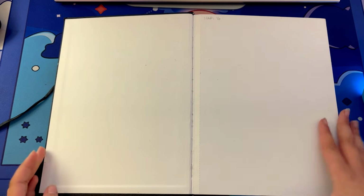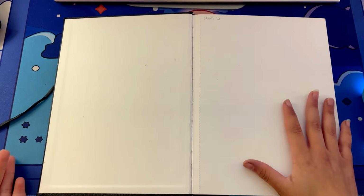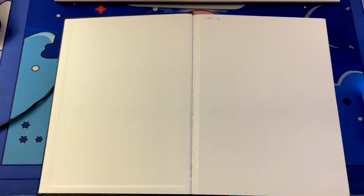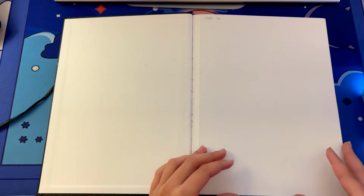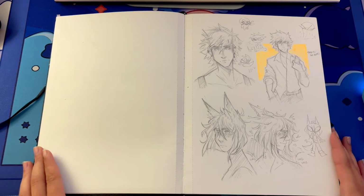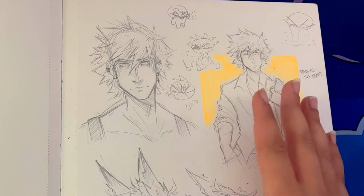On the first page, of course, is the title page that doesn't actually have anything on it, and that's because I actually save the first page for last. I do it at the end of every sketchbook, and it's basically just to see my improvement, see how far I've come since the beginning of the sketchbook, since the most recent piece in the sketchbook is going to be first, and then the oldest piece in the sketchbook is going to be second, which, as you can see here, is Bakugo from My Hero Academia.